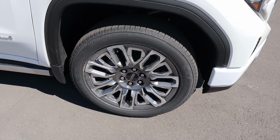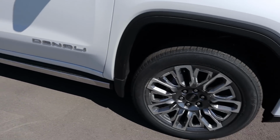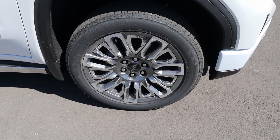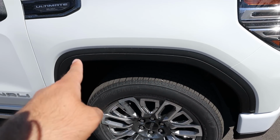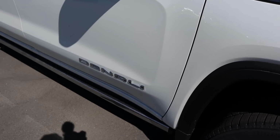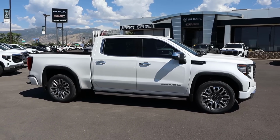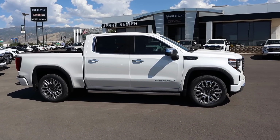Now, coming around the side here, our tire and wheel setup is 275/50/22 in the front and over in the rear. And you guys can see here with the wheels, you got the cool chrome inserts there. We've got the fender flare, and then notice we have our Ultimate badge here on the side, Denali down below. And I like the chrome there on the mirror caps and on the door handles. And then here is our full side view for this Sierra.